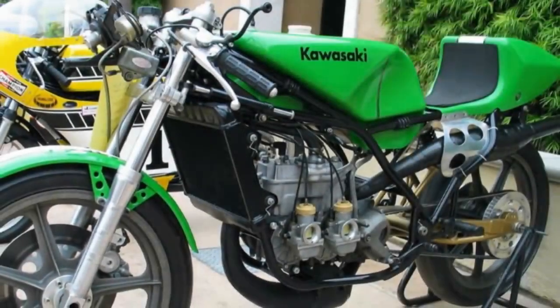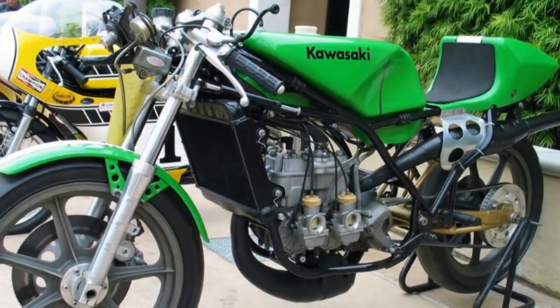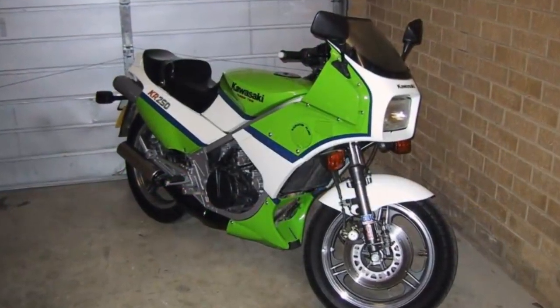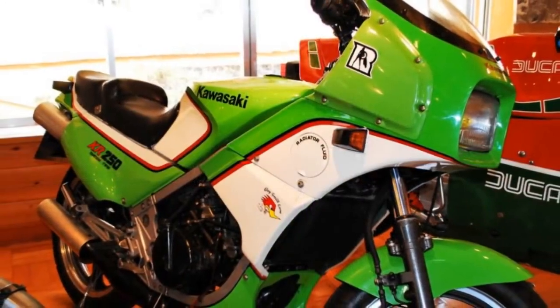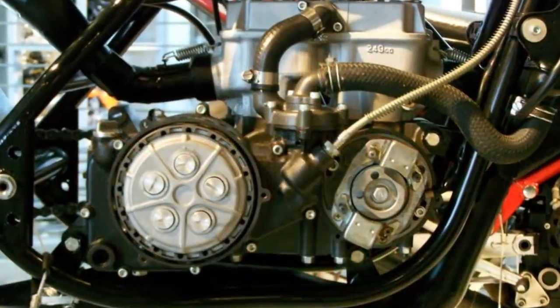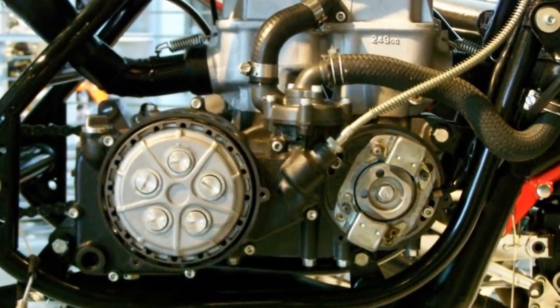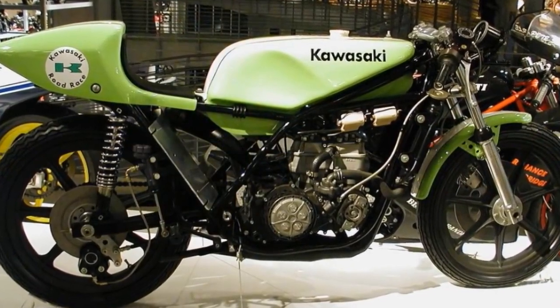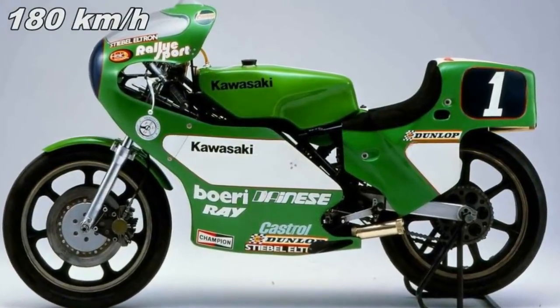Number 5. The KR250 was produced by Japanese company Kawasaki back in 1975 and ran until 1982. It was designed with 250cc class Grand Prix racing in mind. The KR250 used a 2-stroke tandem twin engine and won 4 world championships between 1978 and 1981. It could reach an impressive top speed of 112 miles an hour.